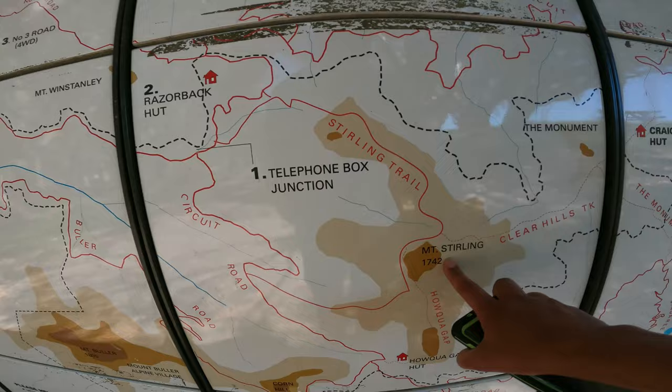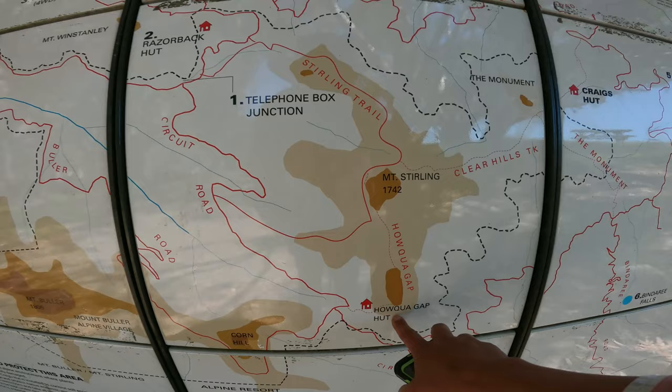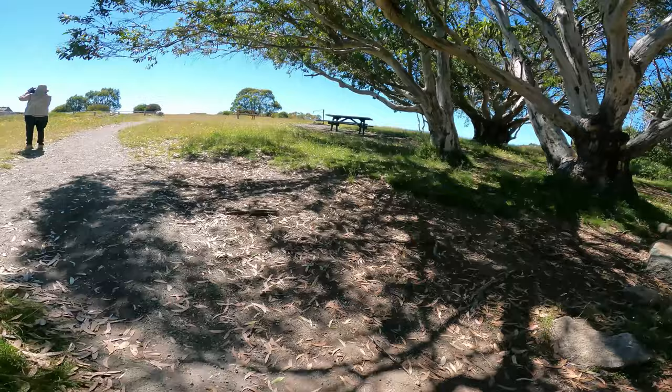Mount Stirling is the second highest mountain in these ranges, down to Howqua Gap. This is quite a rough road. So hopefully I make it in one piece and come back down via Cornhill and then back home for today. You might even see the waterfall. But yeah, beautiful day for it. I'll show you a bit more of the creeks.